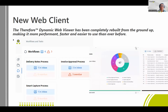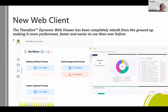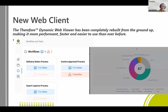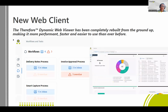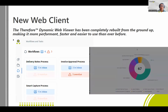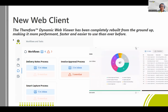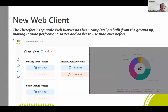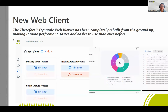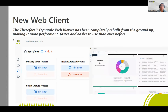The first new web feature that I'm talking about is we have completely redesigned and rebuilt the Therefore Dynamic web viewer. The web viewer allows you to access your Therefore repository online over a website, over a web browser. You don't need to install the client if you don't want to. You can just type the URL into the web browser of your choice, like Google Chrome, Edge, Firefox, whatever it is that you're using, and then you can access all your documents and workflows in the Therefore system directly on the web. That web client has been completely redesigned to make it more performant, faster and easier to use than ever before. And we've also changed the interface a little bit more just to make it slightly more modern looking.